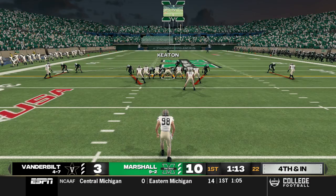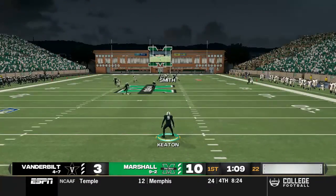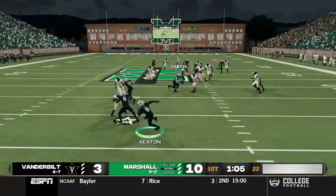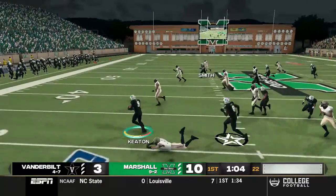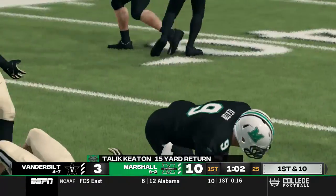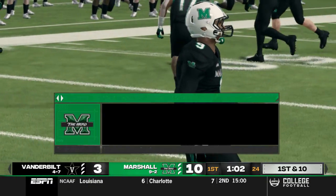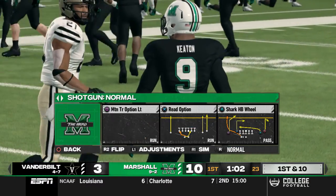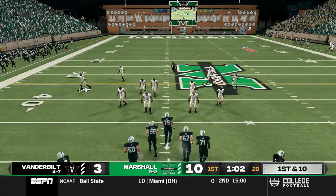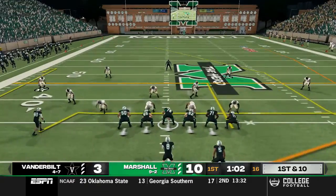Keaton, the return man. It's away, and it's a booming punt. He's out to the 30. He's tackled at the 35-yard line. The quarterback leads his squad back out. They got three on their last possession. Marshall is up by a touchdown.